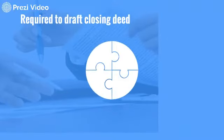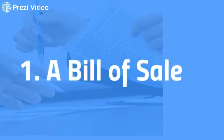In Panama, it is customary that the buyers or their attorneys take care of drafting the closing deed. But in order to do this, the seller must provide certain documents, and these are also detailed in the promise agreement. First of all, a bill of sale, which includes not only the full description of the parties and the property, but also the selling price and a specific acceptance of the purchase by the buyer. This bill of sale has to be signed by a licensed attorney in Panama.